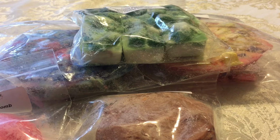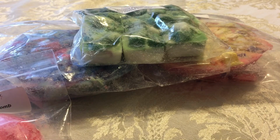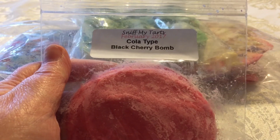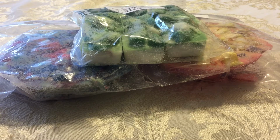This next one here, my friend Tori actually blended this over a year ago in her custom order and sent me part of it. Nope, that's this one over here. It's the red one. My friend Tori blended this. It is cola type and black cherry bomb. So this is like a cherry Coke fragrance. She had sent me a couple of pieces of it. It was so amazing that I had to make some for my own.